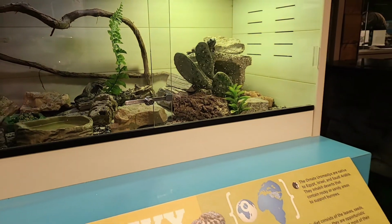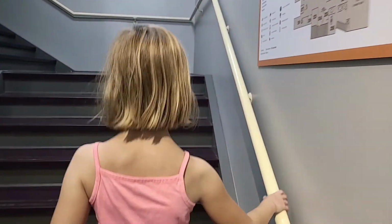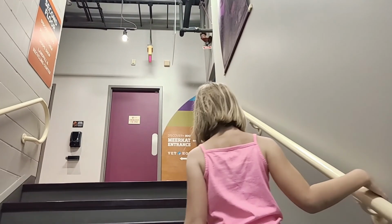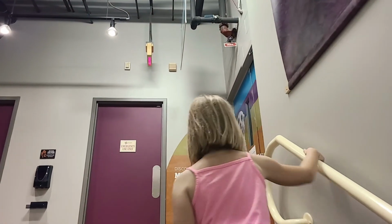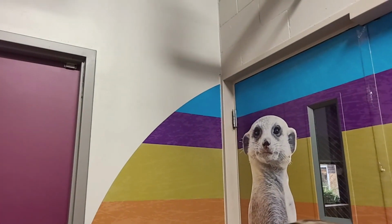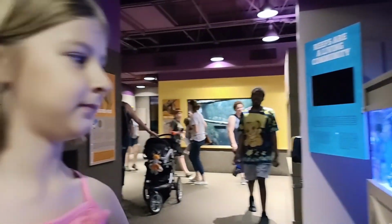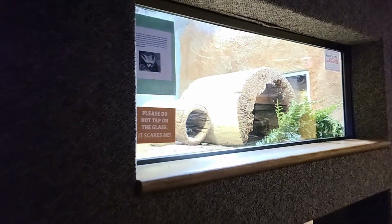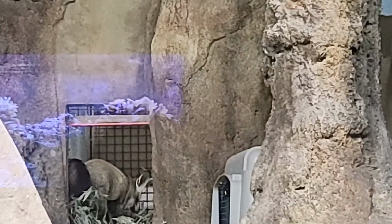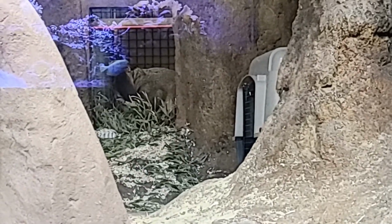Now, one of the first things that we do here at the Boonshoft is go and visit the animals. And the variety of animals changes. I would say every few months or so they add in a new animal, they take away an animal. But Allison loves coming in here because she can get right up close to these animals.